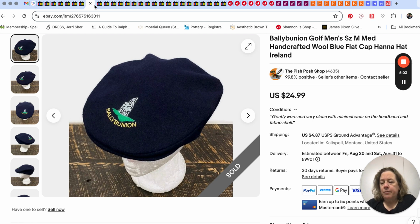Here's an example of a hat that we started off way too high. I don't think we could find much like it. And Ballybunion, I believe, is a fairly high-end golf course. And so a lot of times that can add value to the item that you're selling. This one was not getting any interest at a higher price. And so we dropped it back to kind of our regular $24.99. Got an offer for $18, and it was going overseas.